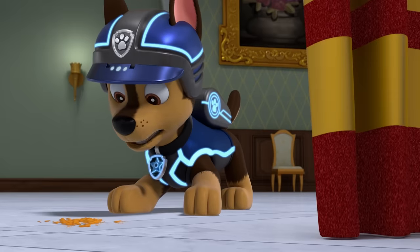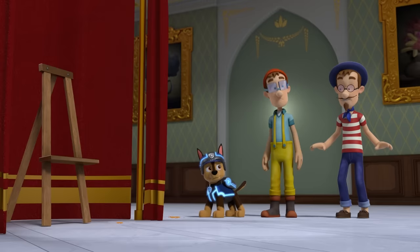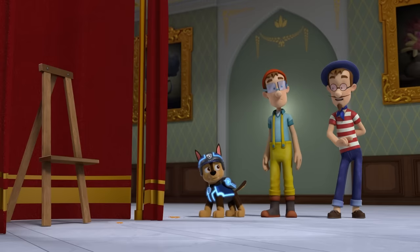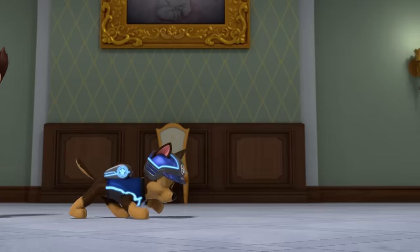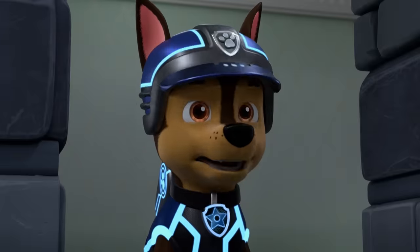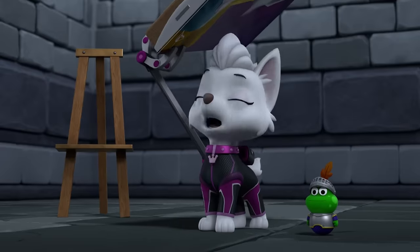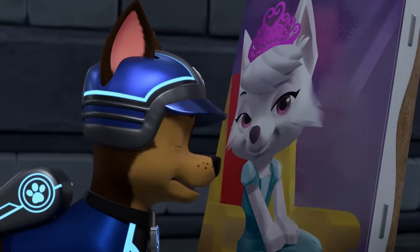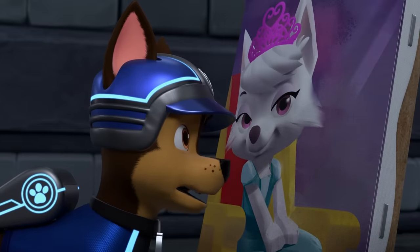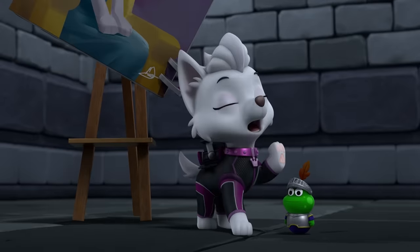Ryder, this yellow spot on the floor smells like cheese? Oui, it is the secret ingredient in my special quick drying paint. Follow that scent, Chase. It's Sweeney! She's got the painting! Sweeney, where's the royal portrait? I don't know what you're talking about. This is a picture of me. That's the smell of Francois's cheesy paint coming from that picture. I'd love to stay and sniff, but we've got to go.